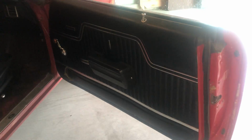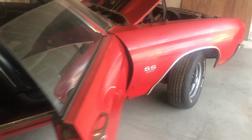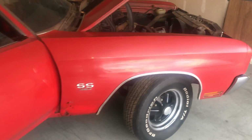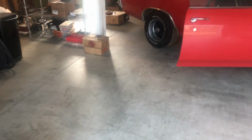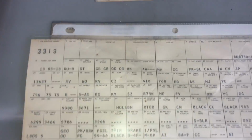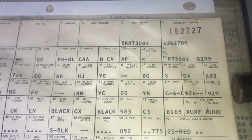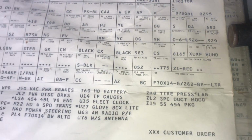And the door panels seem to be in very nice shape. Now I will pan over here to some documents which prove the authenticity of this car. The build sheet and the protecto plate. Now, you can see the 0318, March the 18th, the 182227, there's the BK873081, which is the body number which we saw.